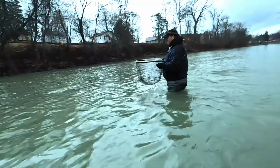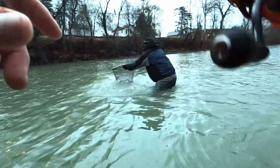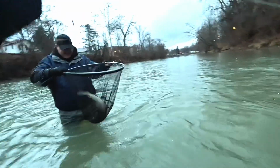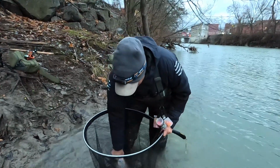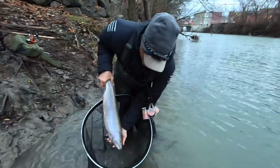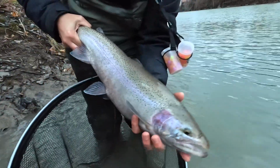Tom, I put on 2 egg sacks. Did you really? Yeah, I was like, you know what? It's dark. Got him. We got him. First fish of the day. It's still a little bit darker than I like, but just a gorgeous Lake Erie chromer. Look at that guy. This fish jumped and carried on. I hope you can see all that in the camera.